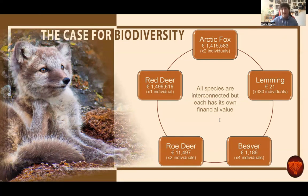However, based on habitat types of the property and the size of the property that can be set aside as a natural habitat garden, it is estimated against average densities per hectare that there would be sufficient land to support 2 Arctic foxes, 1 red deer, 1 roe deer, 4 beavers, and 330 lemmings. Now, the lemmings are particularly important for the Arctic fox, as they are one of the key food sources. So this is why it's so critical to understand and recognize how interrelated species are, and to ensure that there is a balanced and healthy ecosystem in the area.